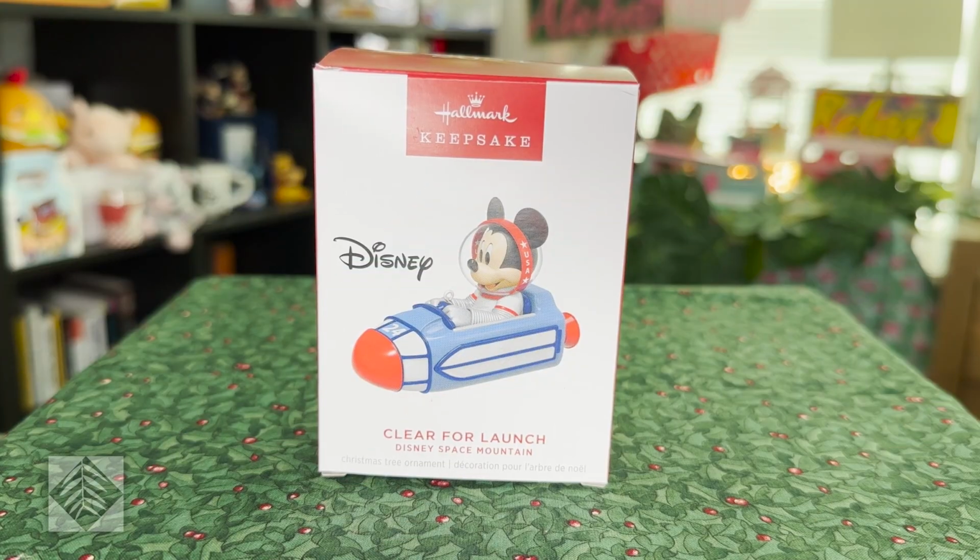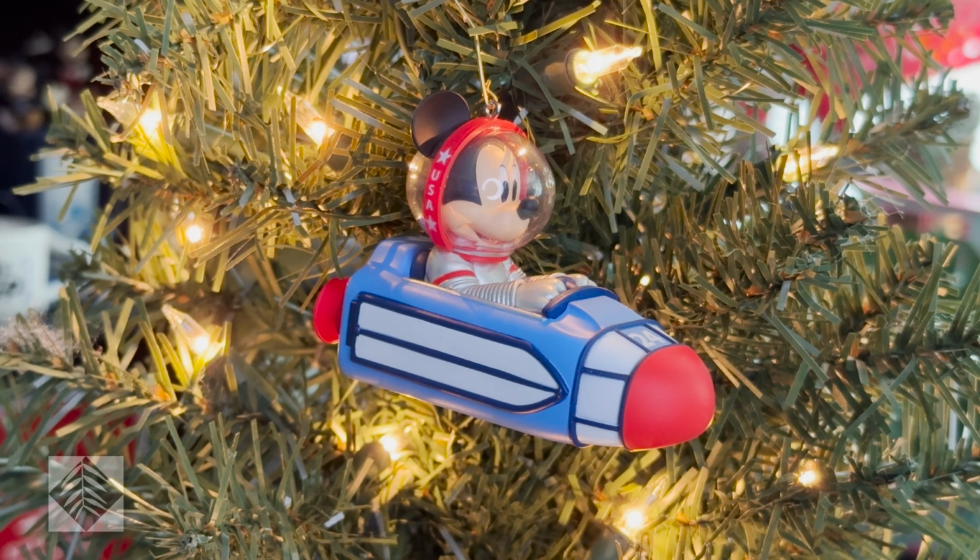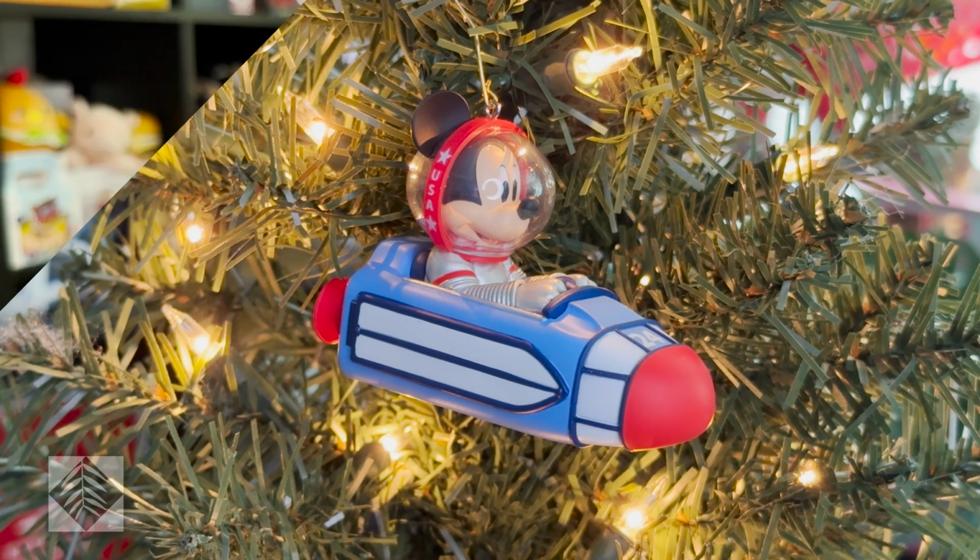The next few are Mickey Mouse ornaments from Hallmark. This one is called Clear for Launch. This ornament is Mickey riding a rocket from Space Mountain. I've seen him used in Teacups and Peter Pan. I love Space Mountain and I love Mickey Mouse, and putting them together is just a real special thing for me.